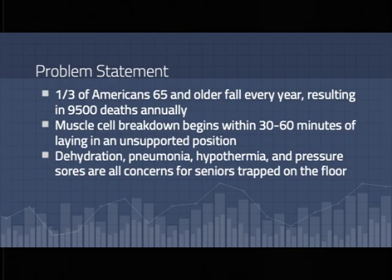As mentioned earlier, our topic is falls in elderly and senior citizens. 1 in 3 seniors 65 and older will suffer a fall annually, leading to 9,500 deaths every year. Muscle cell breakdown begins after 30 to 60 minutes lying in an unsupported position due to circulatory issues, and there's a host of other health consequences that can result from being trapped on the floor. Our goal is to prevent being stuck in that position as quickly as possible.